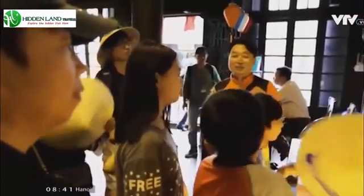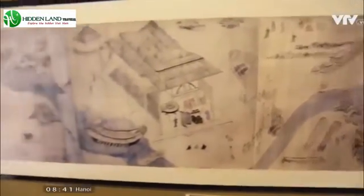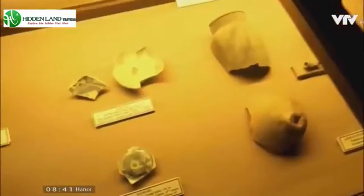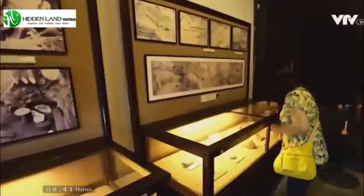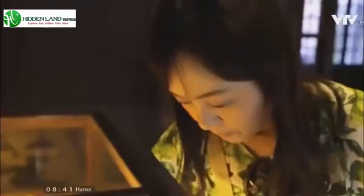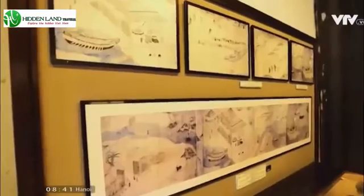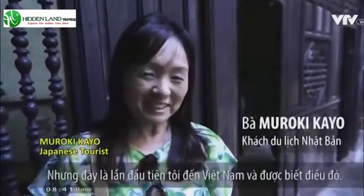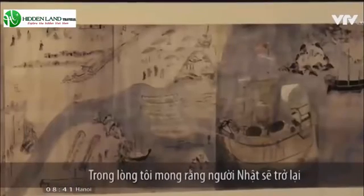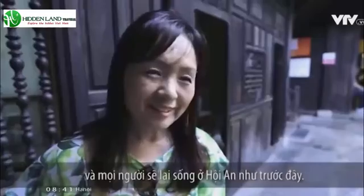Many Japanese tourists also come here to learn more about Hoi An. Not everyone knows that their fellow countrymen were once a part of this land. I never knew that Japanese once resided in this town if I didn't travel to Hoi An. This is my first time coming here, but I hope the Japanese can come back and we can live together like it was before.